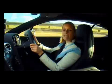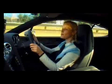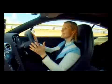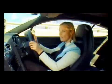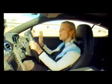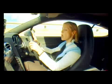It takes 4.3 seconds to hit 60 miles an hour, which isn't quite as fast as a Ferrari F430, but then this thing does weigh almost a ton more. It is still a mightily impressive standing start figure, but perhaps what is even more impressive is the fact that at 186 miles an hour, this thing accelerates twice as fast as the normal Continental GT.